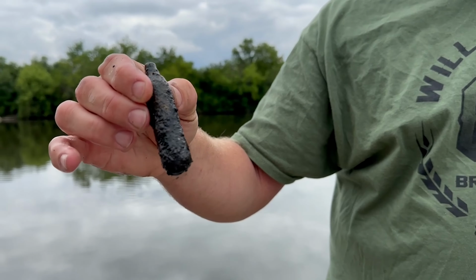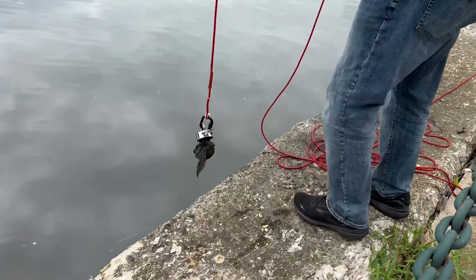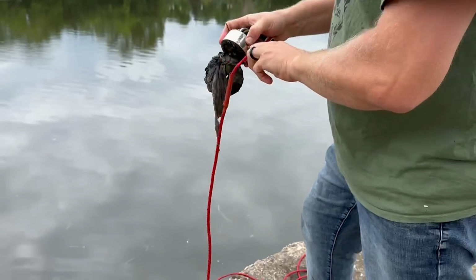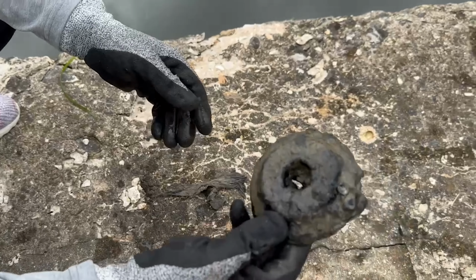It's for like a BB gun. What the heck is that? Oh. I don't really know. I wonder what that is. Yeah, I don't know. It looks like some type of weight.